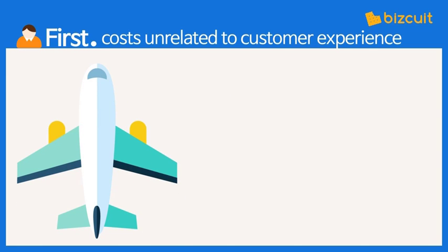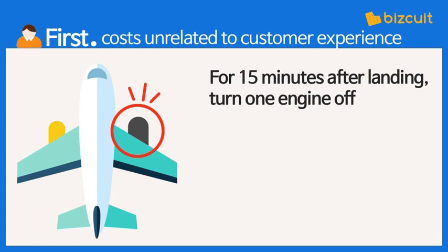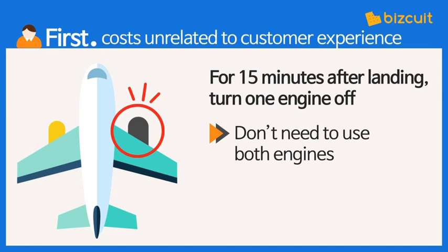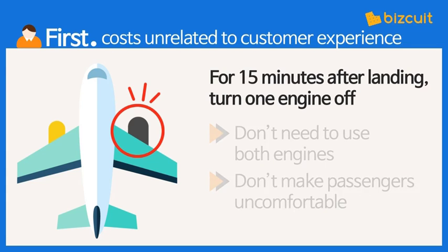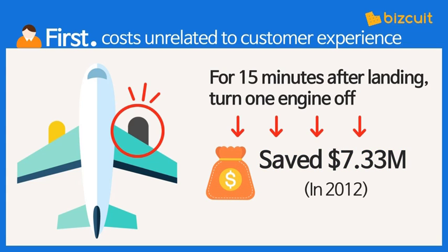For instance, after the plane lands safely, Asiana turns one of the two engines off for 15 minutes. This is because getting to the terminal after landing does not necessarily require the use of both engines. The use of one engine does not make passengers less comfortable either. Through this action, in 2012 alone, they saved about $7.33 million.